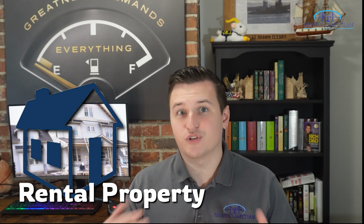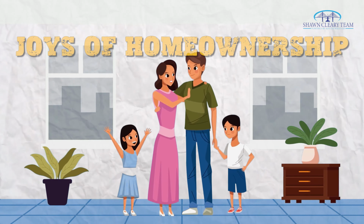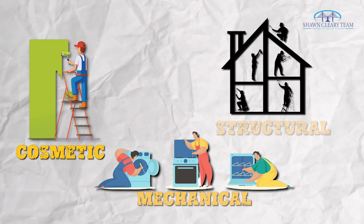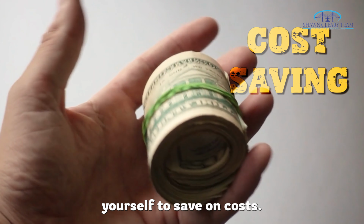So you own a home, no matter if it's your primary residence or if it's your 20th rental property. That's awesome. But as everyone knows, there's this little thing called the joys of homeownership. Things break, appliances need fixing, the house might need a series of cosmetic, mechanical, or structural upgrades or repairs. As a homeowner, you might be tempted to do a lot of these things yourself to save on those costs.